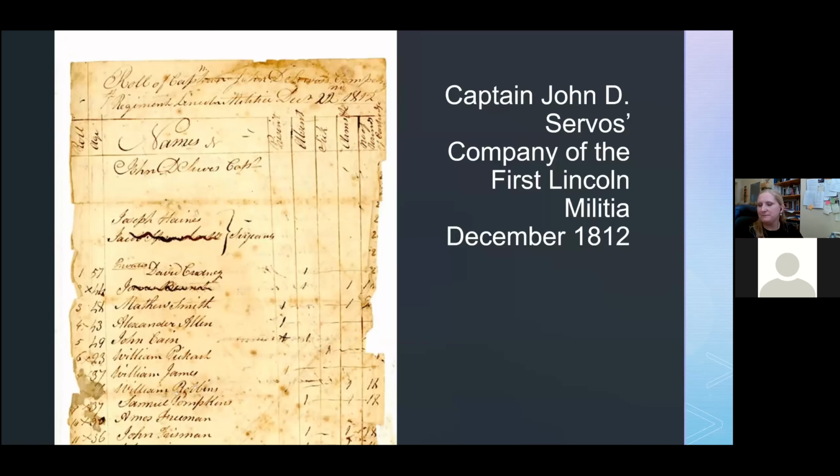So this is a muster roll of soldiers belonging to Captain John D. Service, his company of 1st Lincoln Militia Regiment. So the Lincoln Militia was our local militia here, and Service was a local family, very well known, still have descendants here today.